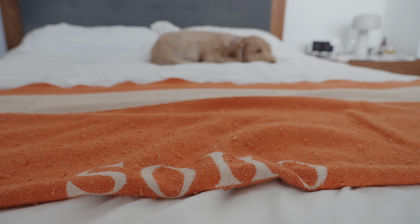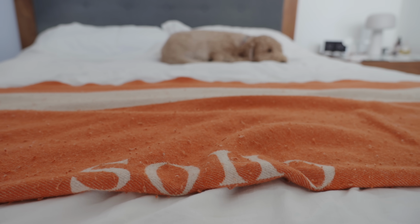The only piece of orange in this room, once again, if you followed along, you should know that orange is my favorite color, is just the little throw that I've got over it. I actually sniped that from the New York Soho Hotel, which they were selling.